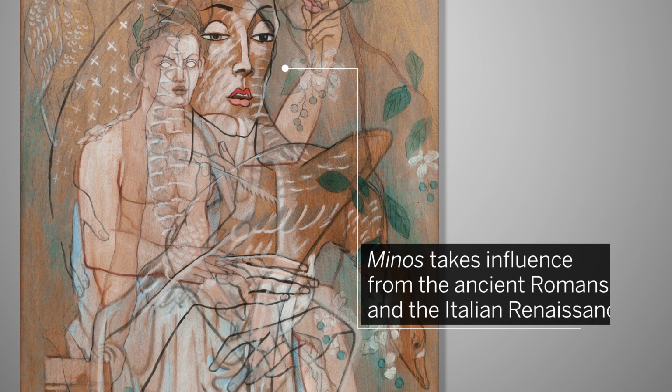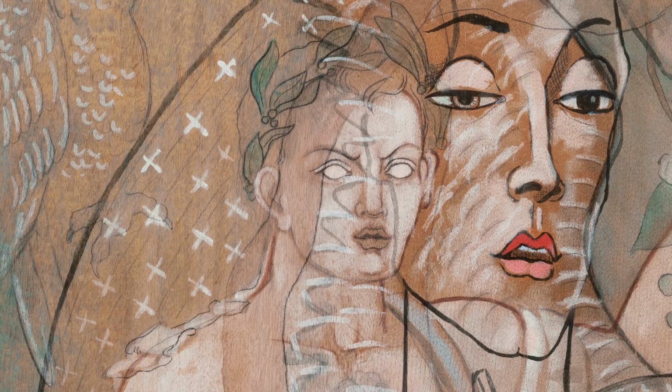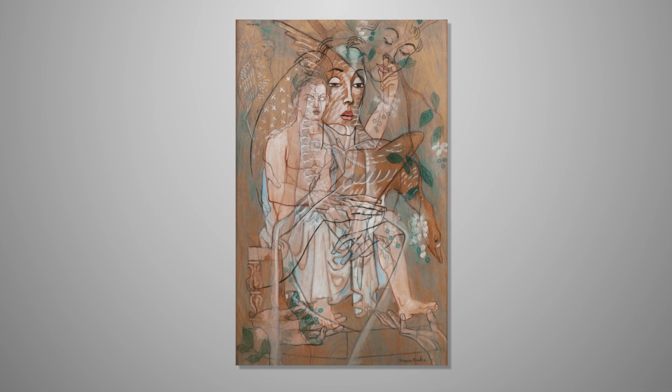Minos takes influence from great works by the ancient Romans and the Italian Renaissance, featuring famous historical figures intertwined in various layers. The painting is inspired by the Greek mythological story of Minos, the legendary king of Crete and son of Zeus and Europa. Minos features in the center of the painting.